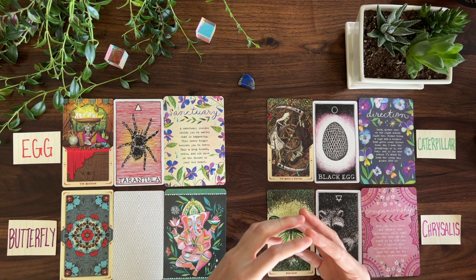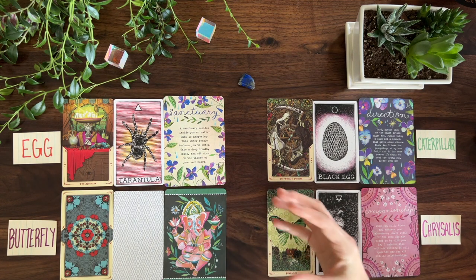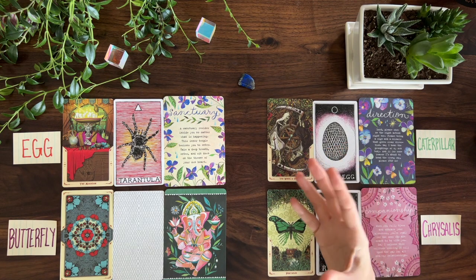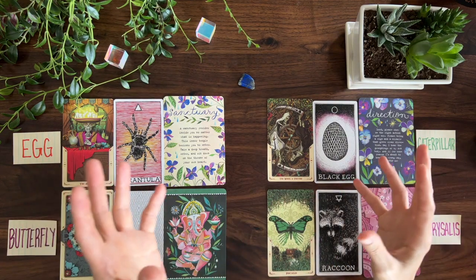Like, what do I need to do, what does that look like to me? What does stability, what would that feel like for me, or what would that look like for me? Because it's different for everybody. Some people want, you know, a home and five cars.